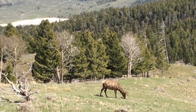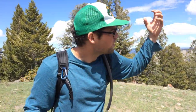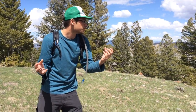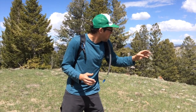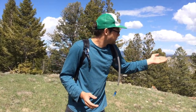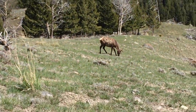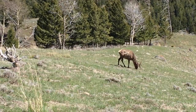So what this velvet does across the horns is it's like a sheath or a cover that goes over the horns, the antlers, and brings blood and nutrients to those antlers so that they can grow. It's fascinating. And because elk lose their antlers every year, they have to regrow them. And so that's why they need such an efficient way of growing those antlers fast. It's important for mating rituals and defense against predators like wolves and bears.